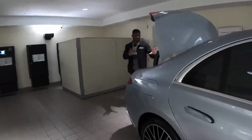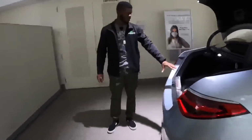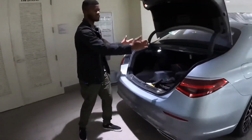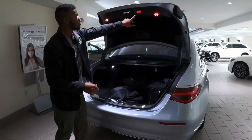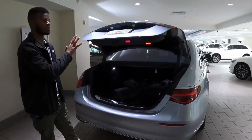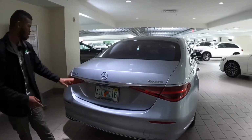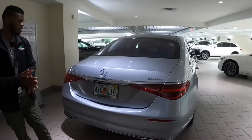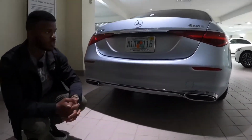Coming back here, very big trunk. The trunk is enlarged, as you guys can see here. The trunk is really huge, but it does have a small opening here, but it does offer a lot of cubic feet of space. You can also press the button there and it does close the trunk back. This does have the 4MATIC all-wheel drive. This is the S580 model here. This is the AMG, of course. Down here is going to be dual tip exhaust.